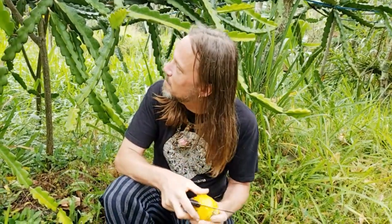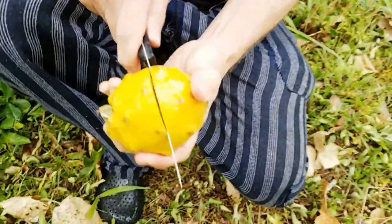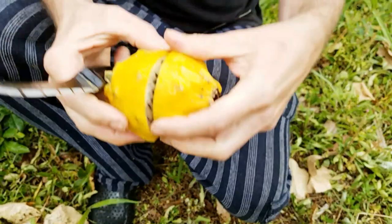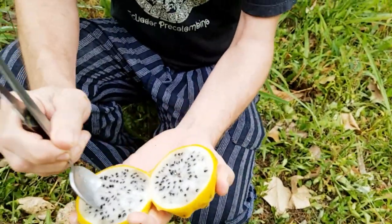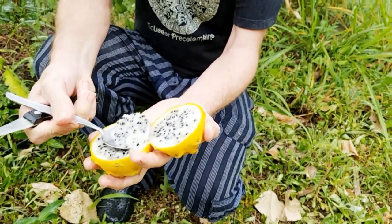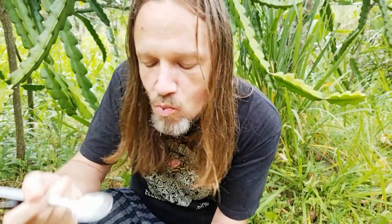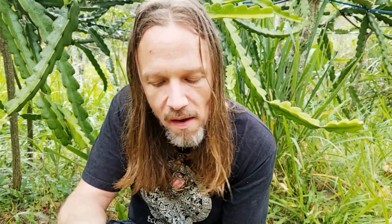This massive succulent behind me is a pitahaya. It has beautiful flowers, which unfortunately are not in bloom. This is the fruit. Inside, we have a seedy pulp that is about the texture of cucumber, maybe a little bit softer, and very difficult to describe the taste, almost like a tropical grape.